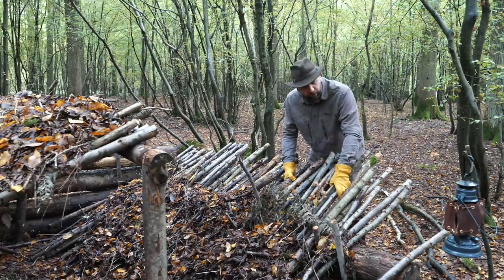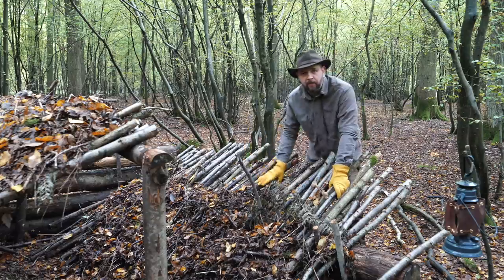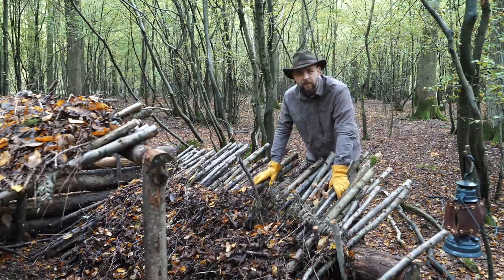So all these roof supports are going to have to go. And all this leaf matter, debris, I'm just going to bulk up this roof because it's pretty dry under there, but I can see a few drip marks.